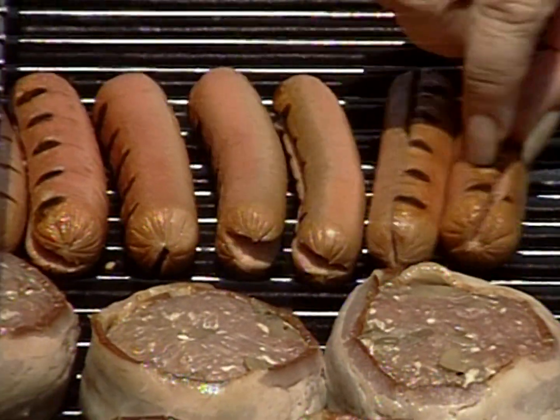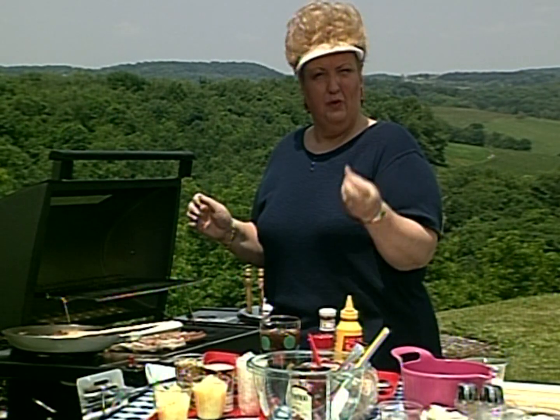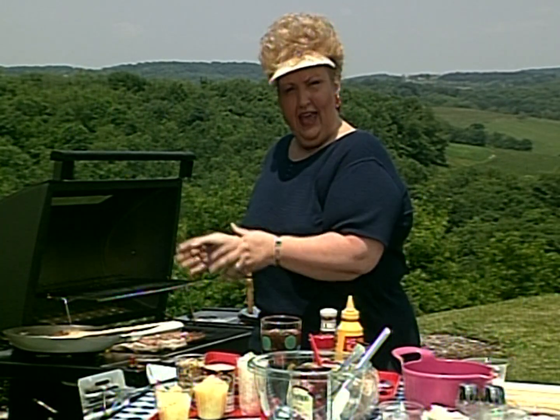Okay, these are doing great. You would do these until the doneness that people like, if they like them rare, well done, or medium. But you want to make sure that the bacon is very well cooked on the outside, okay? And that just is going to add flavor.